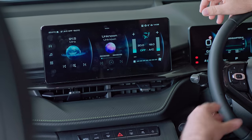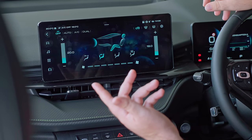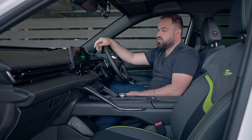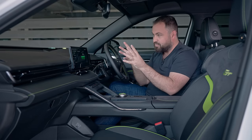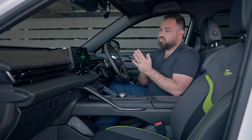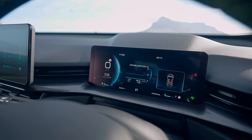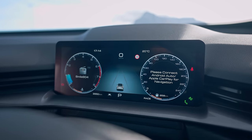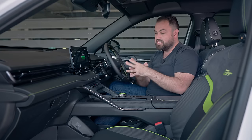That's your sort of home screen. Some of it is very intuitive. For instance, if you touch anywhere on the aircon controls, you get all of your aircon controls, so that's pretty useful. It's a really good system once you get used to it. It's a bit finicky maybe, but definitely not the worst I've ever worked with. It's a bit weird that the screen that's in front of you is much smaller, but that also has a useful amount of information.